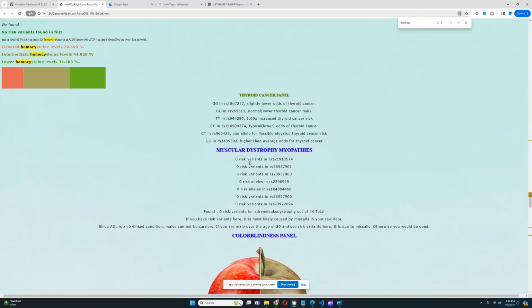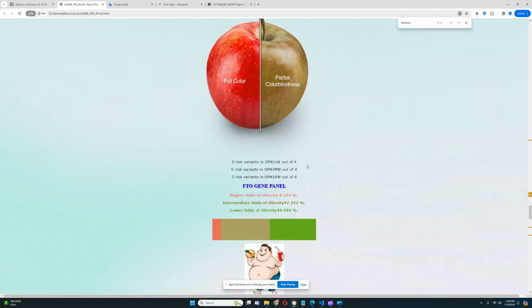Okay, for the muscular dystrophy myopathies, she does not have any risk variants for that, and no risk variants for ALD. For color blindness, she has 3 risk variants in OPN1SW. Wow, so she's really predisposed to color blindness. That's quite interesting.